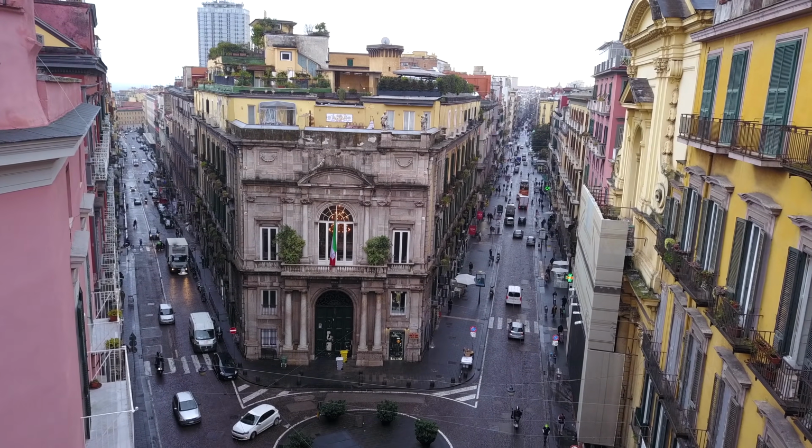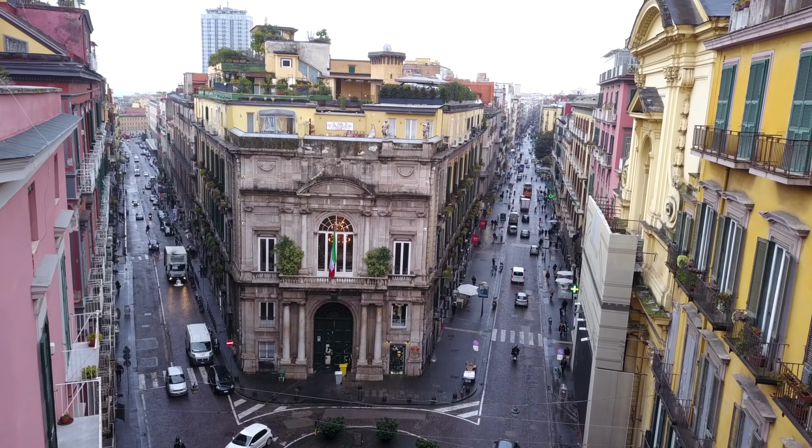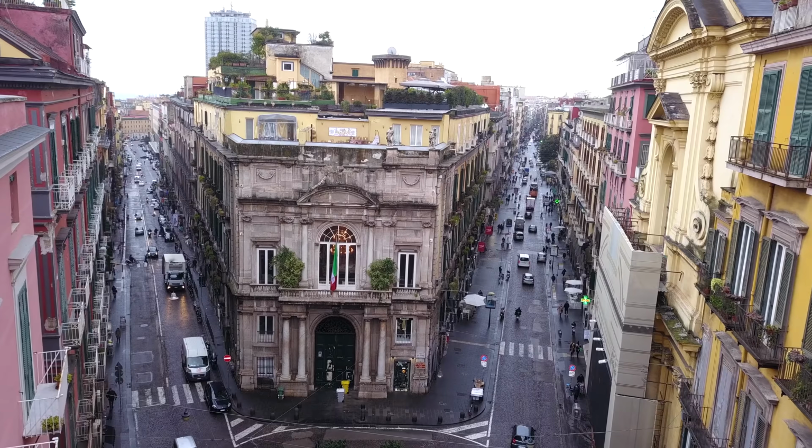And here we are in front of the Palazzo Doria d'Angri. It is over 2,300 square meters and laid over 3 floors with a stunning terrace on the roof. Let's see it together.